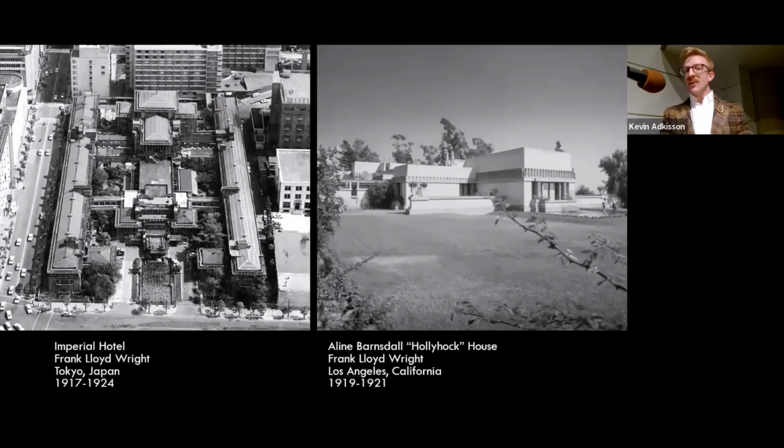Now, as he is starting this new relationship, he's also starting two important projects. On the left, the Imperial Hotel, the right, the Hollyhock House. And this architecture is interesting to me because both projects are sort of conceived before the fire.